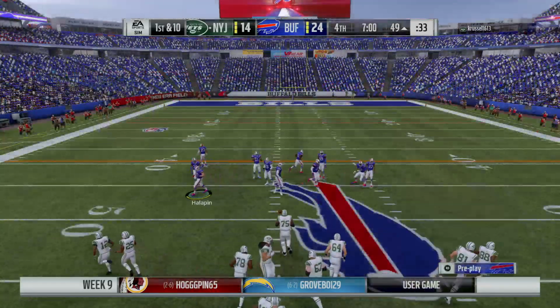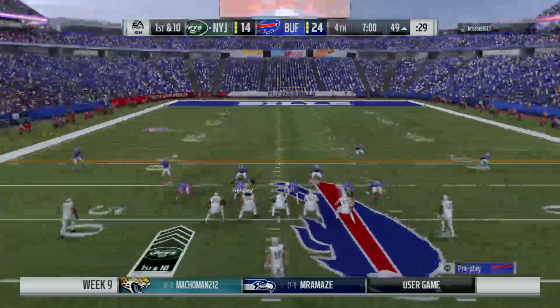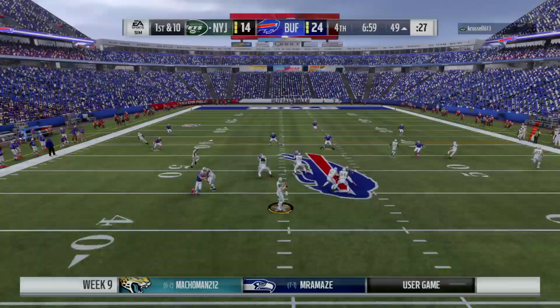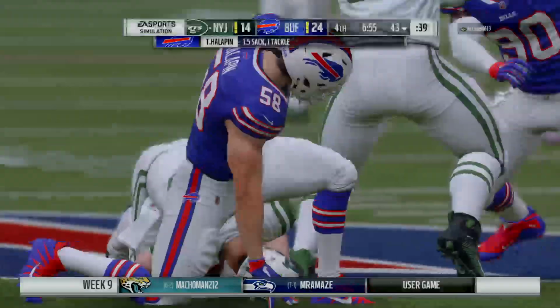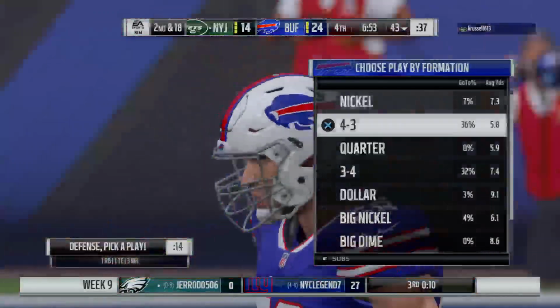So signs of life in what's been a dormant offense in this second half. Here's 1st and 10. They'll look to throw here on 1st down. Under pressure here, and down he goes. Sacked back at about the 43-yard line.